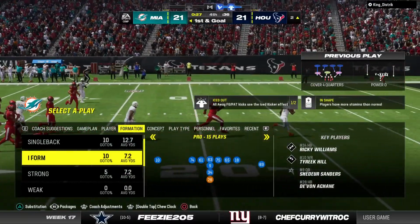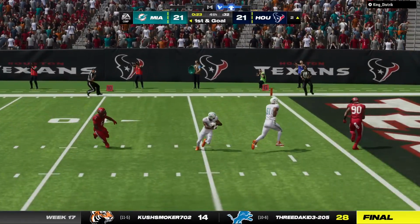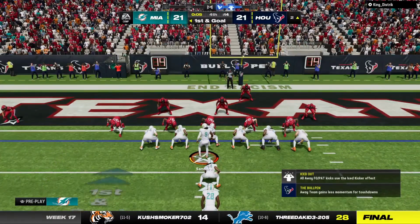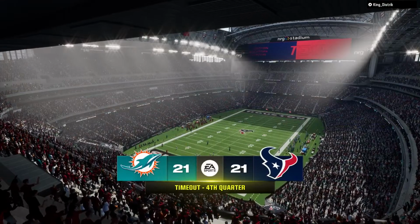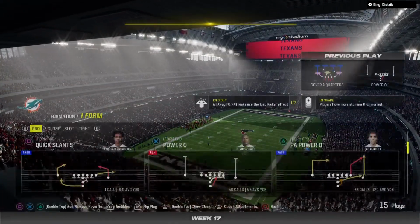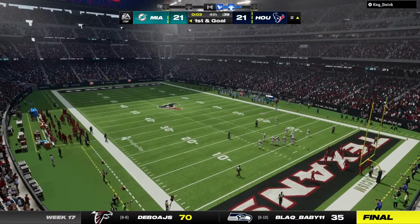But guess what? Everything changes now after that big play. They've got a chance to strike. Here's 1st and goal. And now they're going to get the timeout. So a huge play has him in field goal range with a chance to possibly send this one to OT.